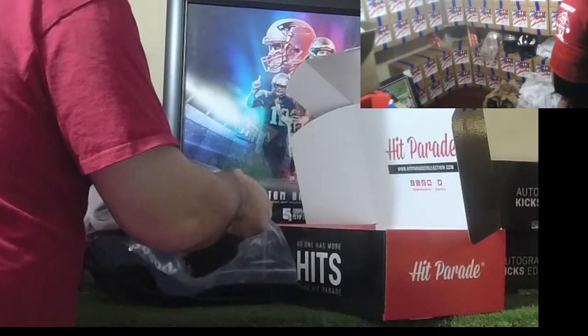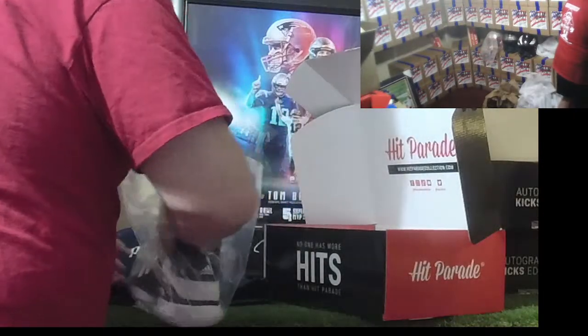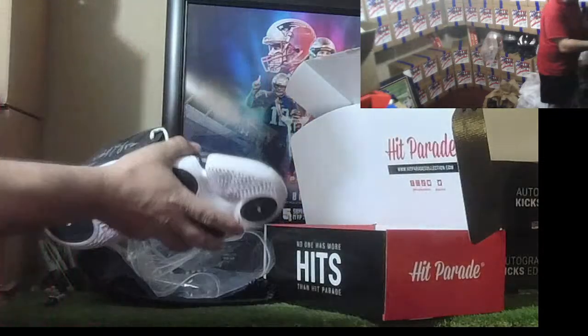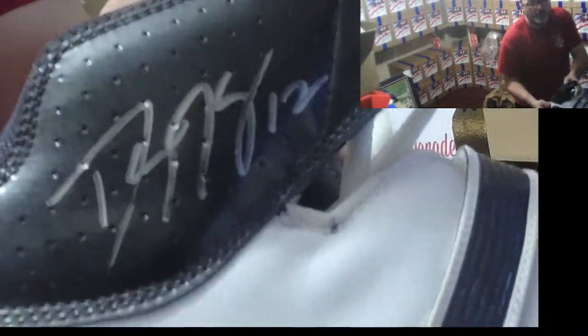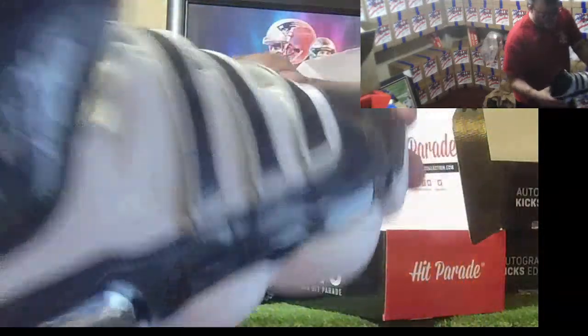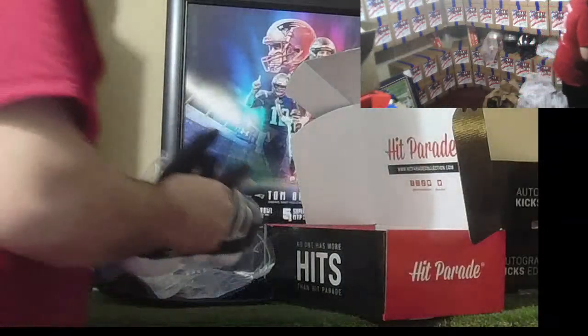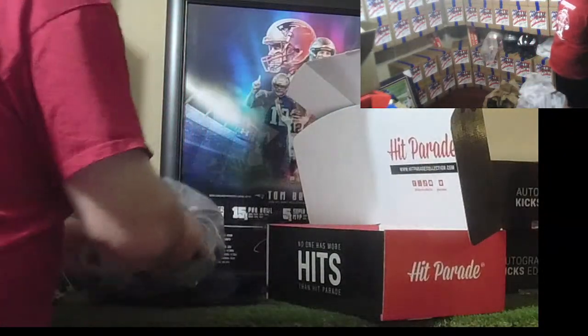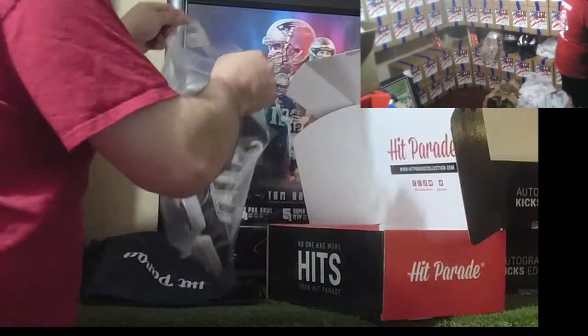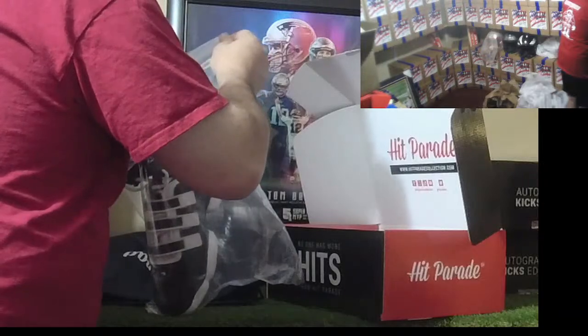Signature, that big shoe. Looks like somebody walked on it. There's the signature. Look, it looks like somebody might have taken a few steps on that shoe. Can you see it on the camera? I didn't wear it. That's Dwight Howard. Superman. That's a big shoe. 13. Dwight Howard. Not sure where Mr. Howard goes. Put a label on that one.